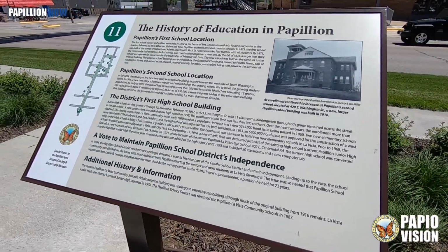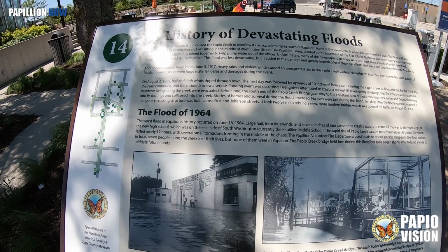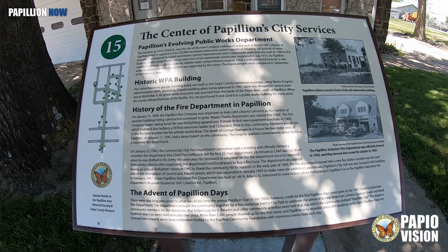The walking tour helps educate local residents who are transplants. Justman uses himself as an example. He is a Papillion resident. But I'm not born and raised here. And an increasing number of people are not either.